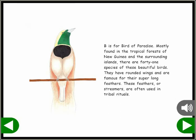B is for bird of paradise. Mostly found in the tropical forests of New Guinea and the surrounding islands, there are 41 species of these beautiful birds. They have rounded wings and are famous for their super long feathers. These feathers, or streamers, are often used in tribal rituals.